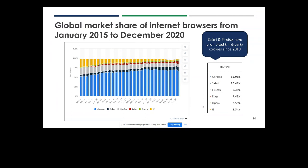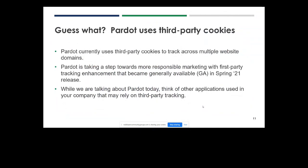You can't depend on it anymore. And guess what? Like I mentioned earlier, Pardot uses third-party cookies. So this is what prompted the change. Pardot uses third-party cookies to track across multiple website domains, and so now they made this change. This was GA in spring of 2021. It was in February that Pardot rolled out and made the announcement to make the switch to first-party tracking.